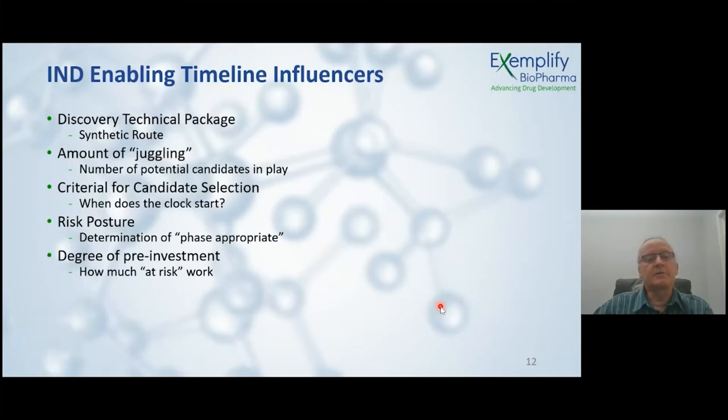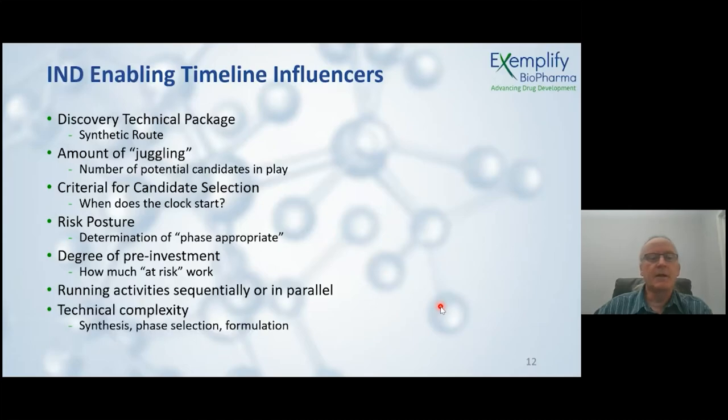It also depends on your degree of pre-investment. So how much work do you want to do at risk? How prepared do you want to be for success, essentially, and how much do you want to invest in that? Running activities sequentially or in parallel is related to this. Some companies select to just wait for each data point and then run the next piece of work. Others bundle it all up together and run many things in parallel.